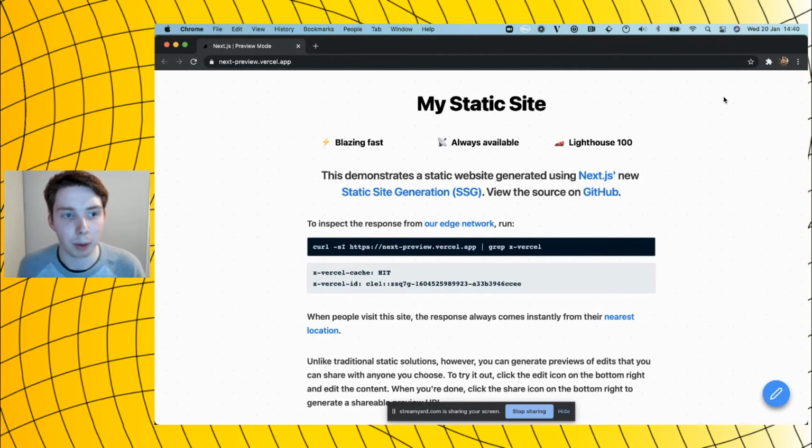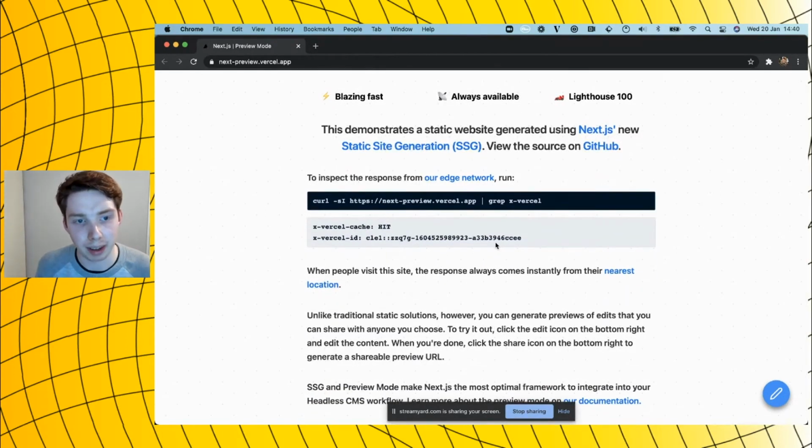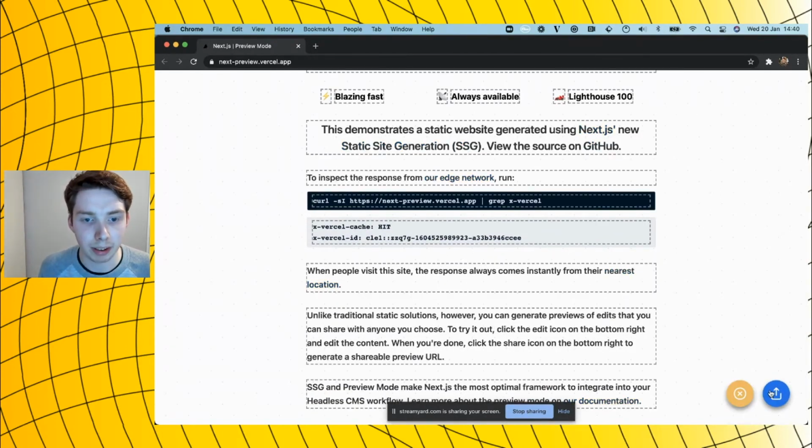So this is a static website that uses Next.js preview mode. It's a website that is completely statically rendered. As you can see, it has a cache hit from a CDN. And every time you hit that site, it's going to have that cache hit. However, you can still make edits.